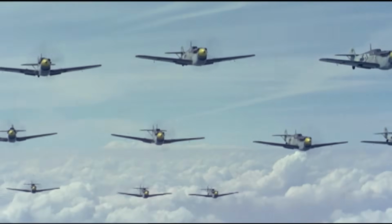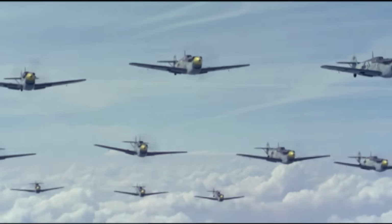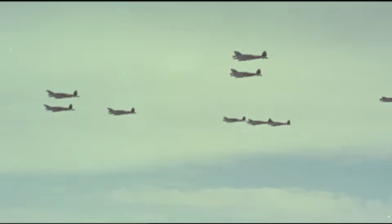Early the next morning, large fighter sweeps by German aircraft over Sussex are ignored by RAF controllers. As instructed, they save their strength for the bombers that follow.